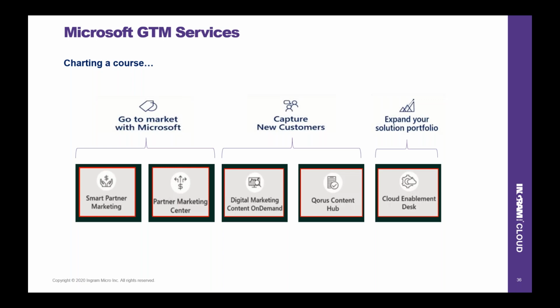So the first one, smart partner marketing. Regardless of your skill level, Microsoft has marketing professional development training to help you prepare to go to market. Under this banner, it helps you develop a value proposition, which will position you to have better visibility of your services with other Microsoft sellers and the partner ecosystem, so you can find customers more quickly. Under Partner Marketing Center, it provides you all the go-to-market resources and tools.